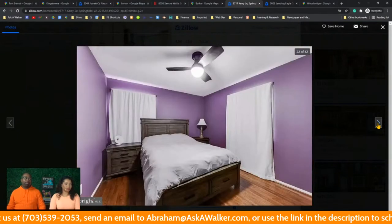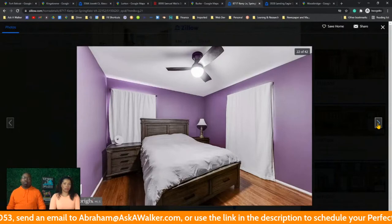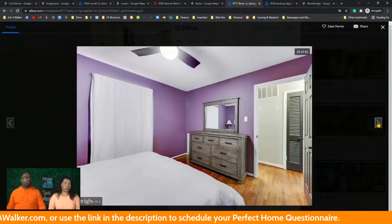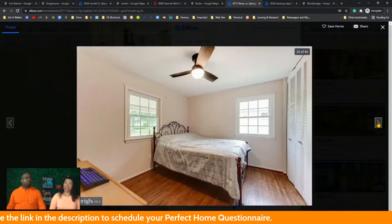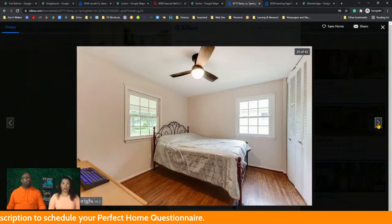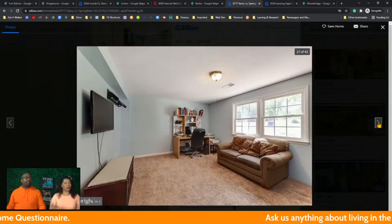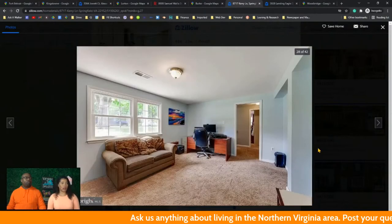So you see that? That's just what you have to deal with. And again, these are older homes, so we're talking about something that was probably built in the 70s, maybe the 80s. Back then, people didn't live in their bedrooms. You sleep in your bedroom, so they only have room for a bed and maybe a dresser. So that's definitely something to keep in mind.